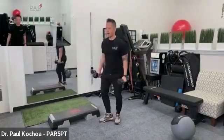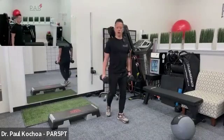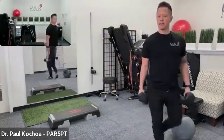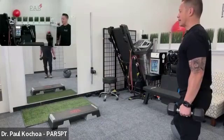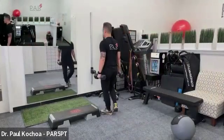So a farmer's carry would just be standing like this, having the optimized posture, shoulder blades back, head up nice and tall, abdominals on, and you're just going to walk. As you're walking, we want to maintain good posture and not do any side bending and be as still as possible with the arms. This is a farmer's carry.